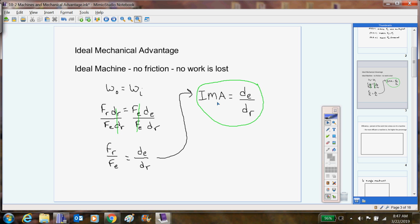Okay, there's two types of things we need to consider. We need to consider mechanical advantage, which is actually what really happened, and the ideal mechanical advantage, which would be what could happen if there was no friction and if the machine was ideal or perfect. So you have two equations right now. You've got your mechanical advantage, which is FR over FE, and we have our ideal mechanical advantage, which is DE over DR. In the problems that we're going to do, those numbers don't always come out to match. Remember, this is the theoretical one, if the work out equaled the work in.